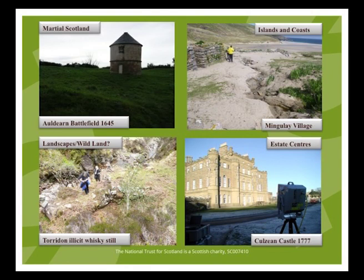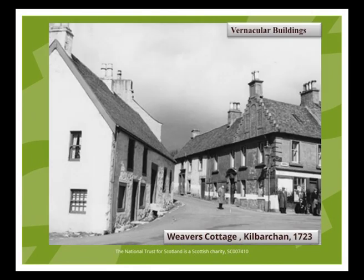And then finally, we also have quite an interest in vernacular buildings. If you go to the east coast of Fife, you'll see lots of blue plaques on buildings in all these coastal communities in Fife that the Trust was responsible for the conservation work of. This is the Weaver's Cottage in Kilbarchan in the High Street there. Again, quite a characteristic building of an industry that is actually largely forgotten in that part of Scotland, the handloom weaving industry, which was enormous in the 18th and 19th century and made towns like Kilbarchan quite wealthy in their day.